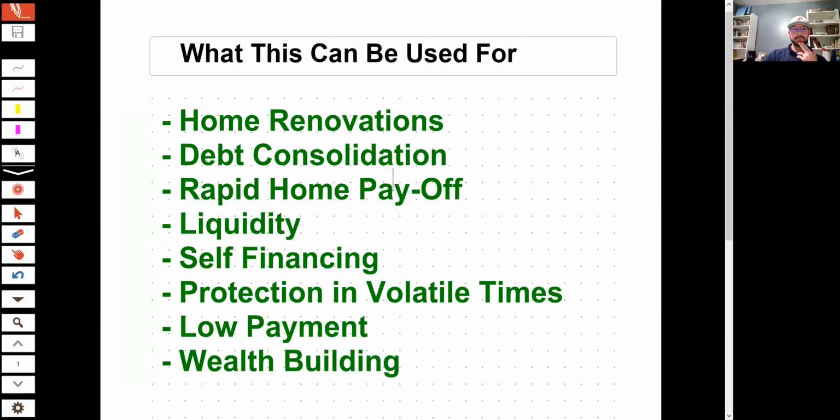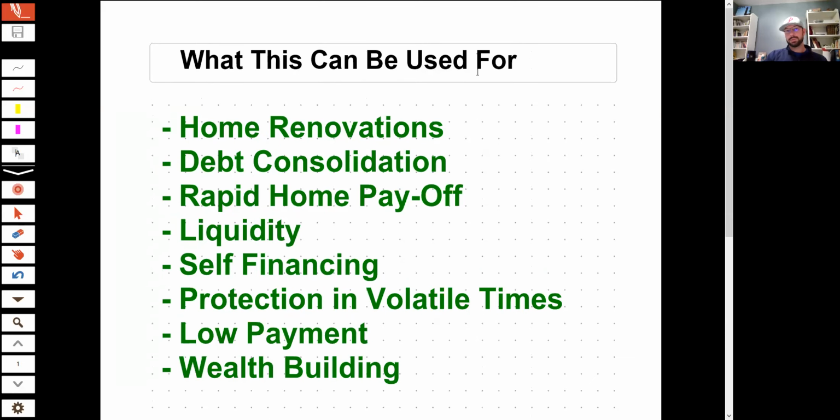Okay, I'll touch on a few things here. What it can be used for: you can use it for home renovations. Let's say you have your primary address and you want to do some upgrades. If you go to a bank or lender, they're going to tell you to get a home equity loan. So you're going to have your mortgage payment and a home equity loan payment, a bigger overall payment. You don't want to do that. I've had many people who were getting ready to do that, and when I talked to them about this, we put the brakes on. Now that they've done this, they're in a much better position.